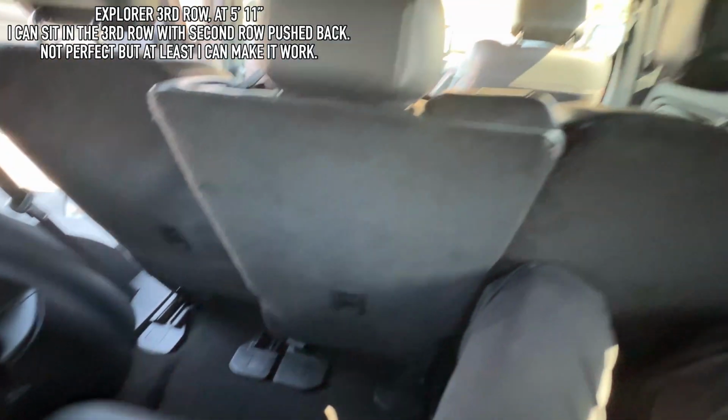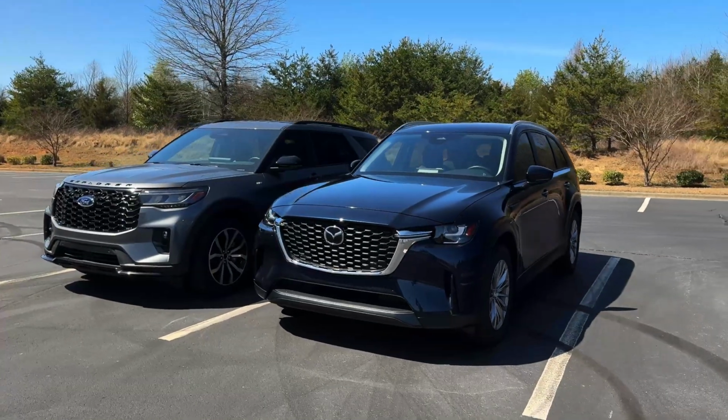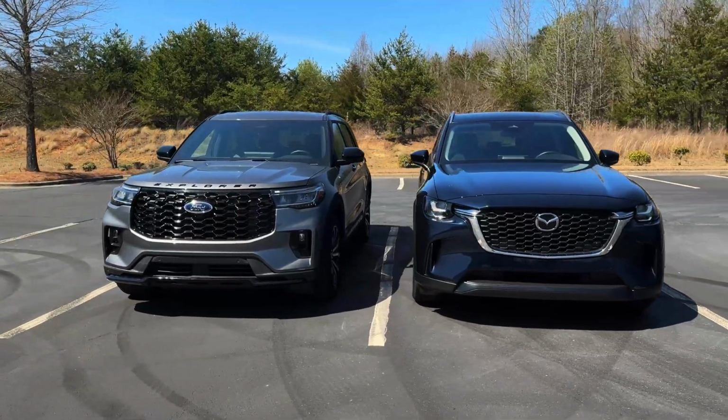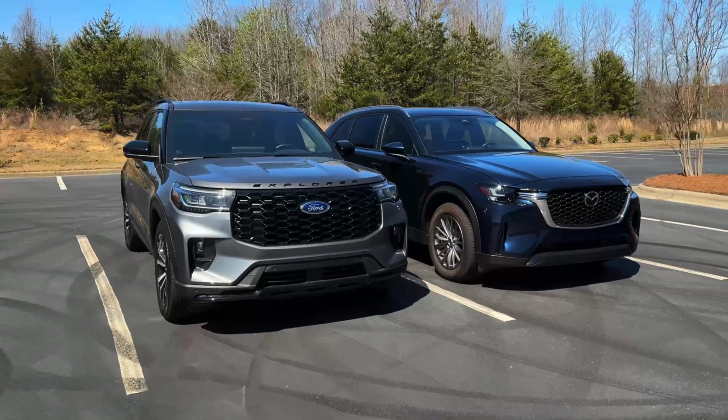And with that established, let's go ahead and conclude this video. Okay, concluding thoughts between the 2025 Ford Explorer and the all-new Mazda CX-90. Well, as you can see, I like both vehicles for very different reasons.